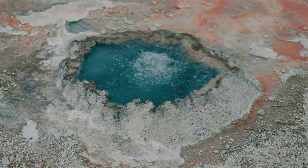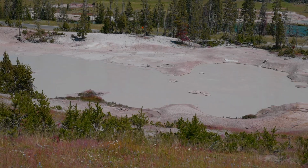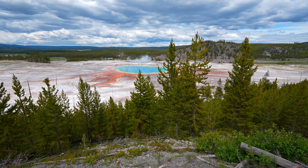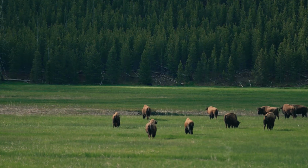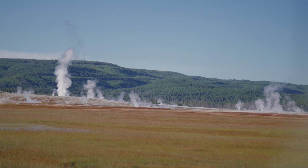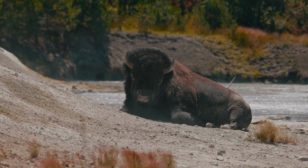I had the chance to go to Yellowstone National Park 3 times, and today I want to share with you my Yellowstone Top 10. Welcome to the world's first national park. This place is the most unique location in the US as it is full of wildlife of all kinds and a plethora of hot springs and unique geographical features beckoning you to take photos.